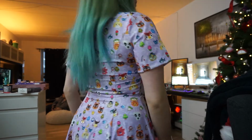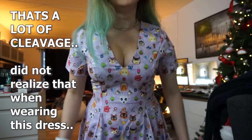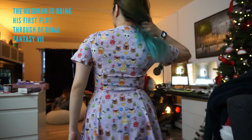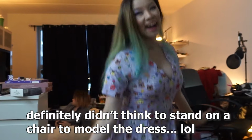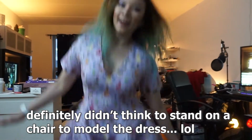Do I love this? Absolutely. Do I feel like I'm ready to play Animal Crossing? Absolutely. So this is this, but let's get a full body shot. Let's see. Okay. I really like this dress. And let's go ahead and look at our other piece.